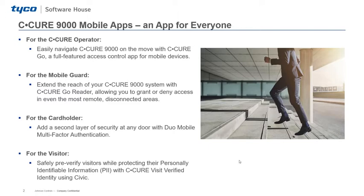Basically, our design philosophy here is to make a separate app for a separate type of user or use case, because the needs vary so much between these different use cases. For example, if you're a full-fledged C.CURE operator, you need that C.CURE power with you as you move around, and you want that full feature set on your mobile device. But for a mobile guard, if you want to just quickly go out and check cards and get people through temporary doors, you need a separate device with a read head and separate features there.